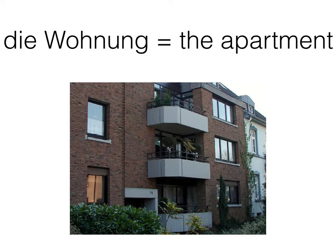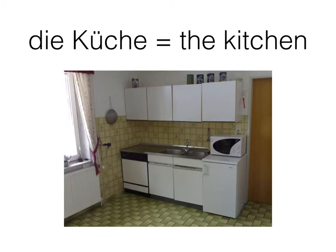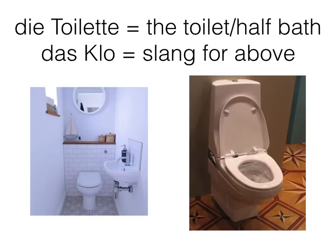Die Wohnung. Die Wohnung. That is the apartment. Die Küche. Die Küche. That is the kitchen. Die Toilette. Die Toilette. So this is either the toilet, or it can also be like a half bath where you have a room that is the toilet and the sink.